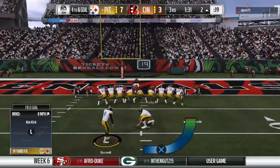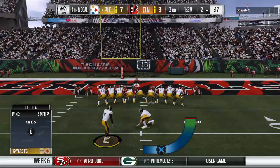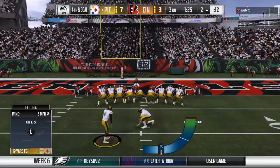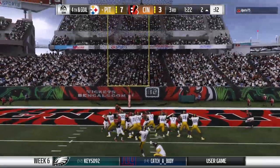Now, this feels like old-school football because this has turned into a good old-fashioned goal line stand. So on offense, what do you do now? Do you decide to run it or throw it if you go for it on 4th down?